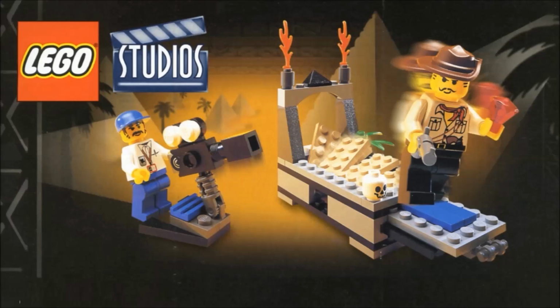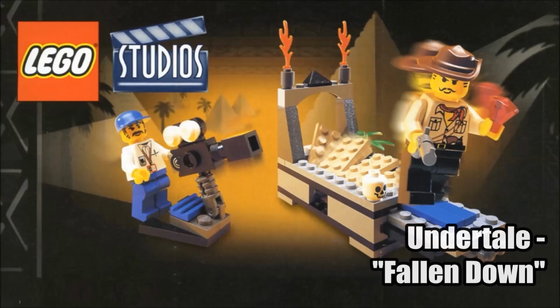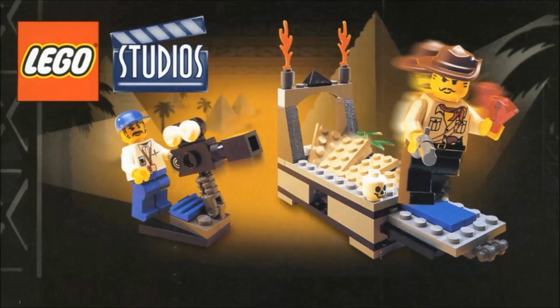So my 15th favorite LEGO set of all time is the LEGO Studios 2001 Temple of Gloom set. Now the reason why this is on my list is because of nostalgia, but it is a set that I just keep on thinking about and kind of reminiscing about. You see, my brother actually owned this set back in the day, but we used to find a lot of enjoyment by the play feature.